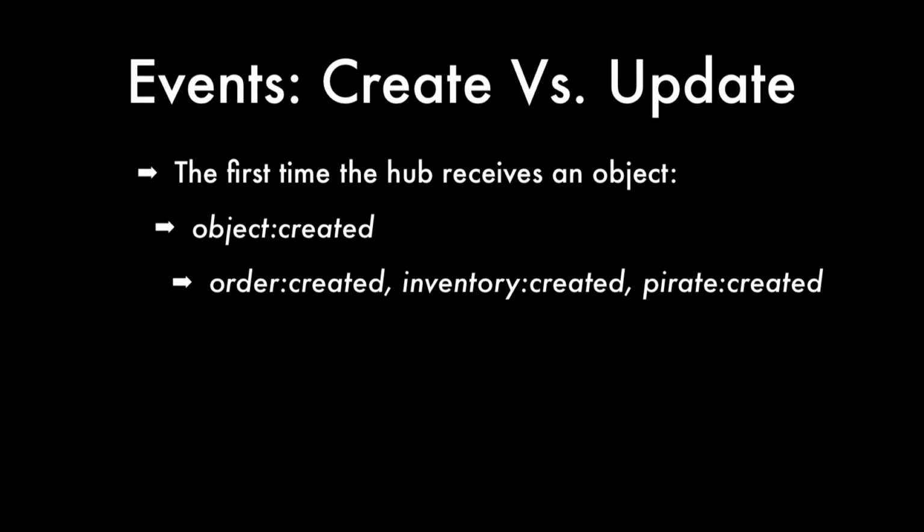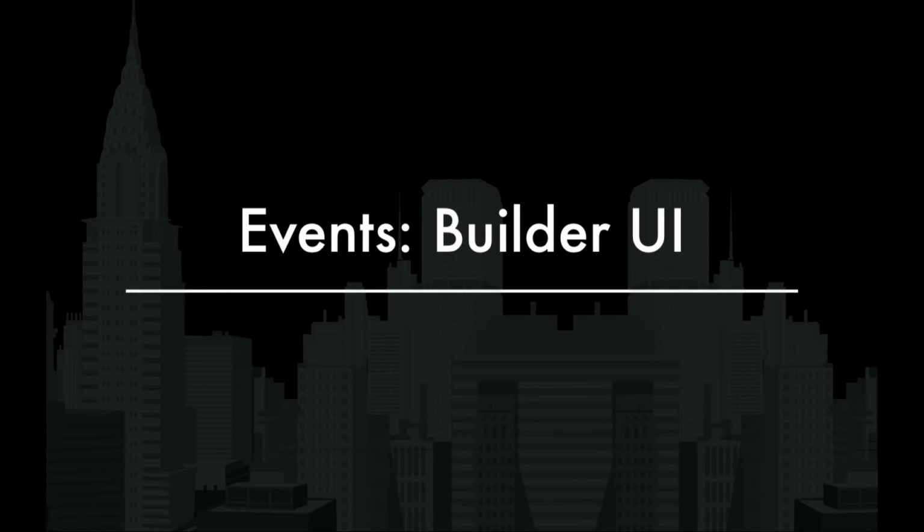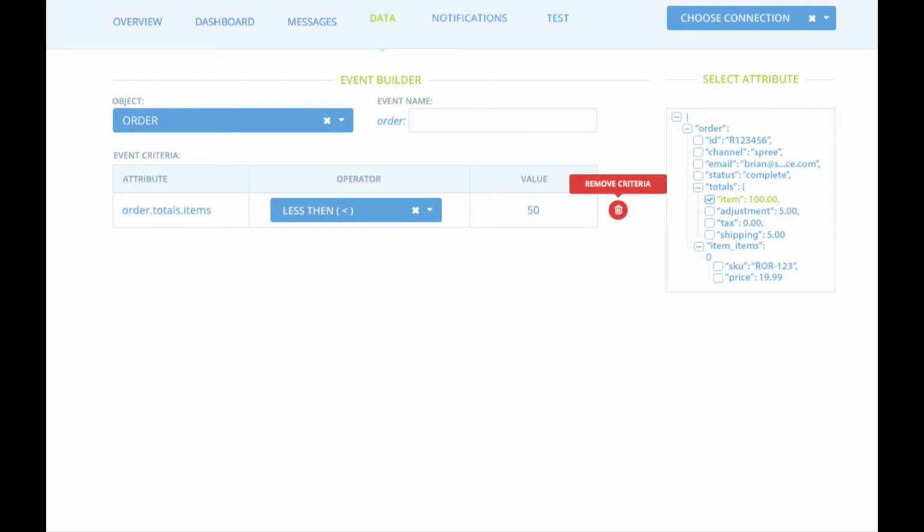So created versus update. Like I said, the first time we see it, it's created. The second time we see an object and it's a real change, i.e. we do a diff to make sure something has actually changed, we will raise an updated event. The events builder UI, easy way to create events. So on there you basically say what object you want to observe for changes.